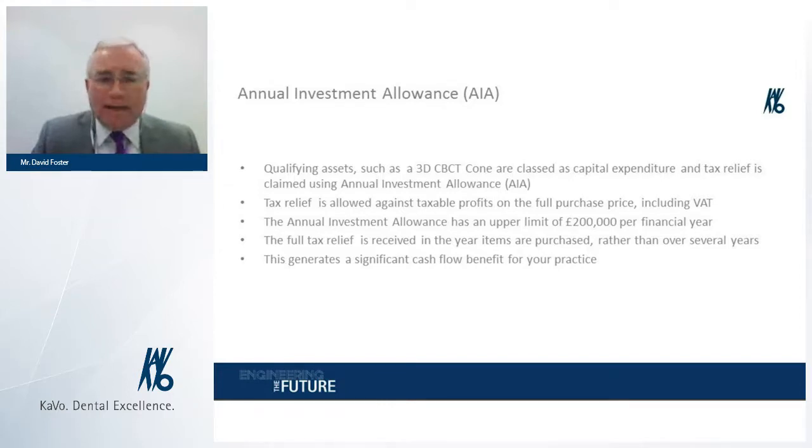The qualifying assets, such as the cone technology we're talking about, are classed as capital expenditure, and you claim tax relief from the capital expenditure using your annual investment allowance. Tax relief is allowable against taxable profits on the full purchase price, including VAT.